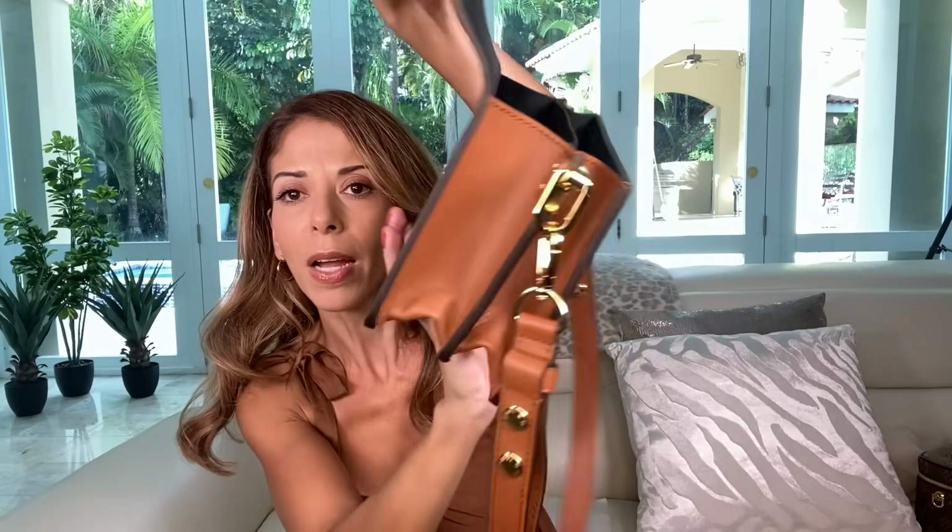And if you turn the bag around, you can see the gold hardware a little bit more here. And this is the bottom of the bag. It kind of has that little accordion look. This is the back of the bag. And that is a really loud clamp. It really holds tight in there, so that's good. So when you're carrying your items, nothing is gonna fall out.